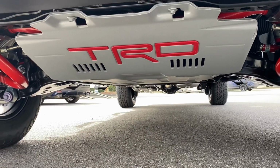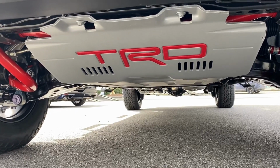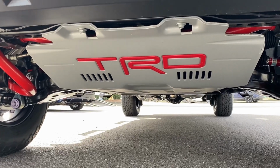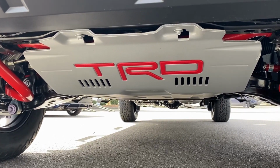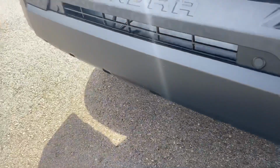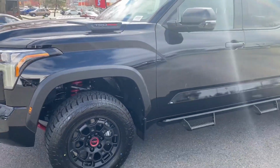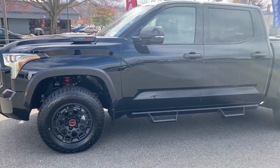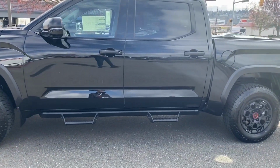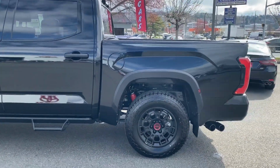The TRD front engine and fuel tank skid plate on the TRD Pro also has a skid plate on the transfer case as well. This skid plate is an X-Ply skid plate, an armor strength skid plate. It's not just a regular steel skid plate they throw up underneath that. It is actually armor strength. So any boulders, any logs you're going up over, no matter the terrain, your engine, your transfer case, and your fuel tank are all going to be well protected.